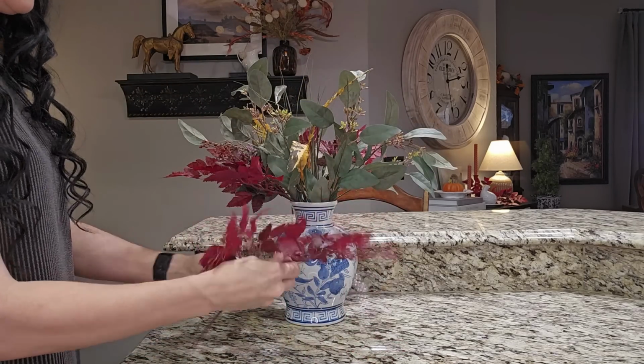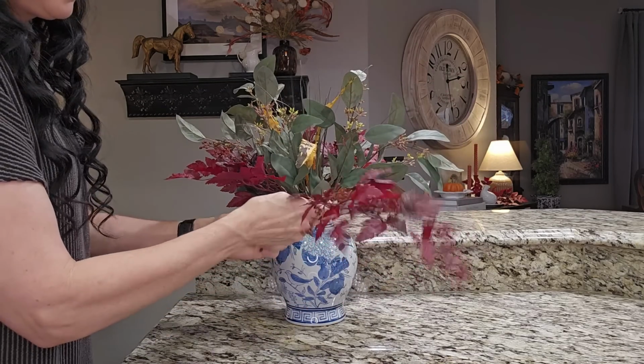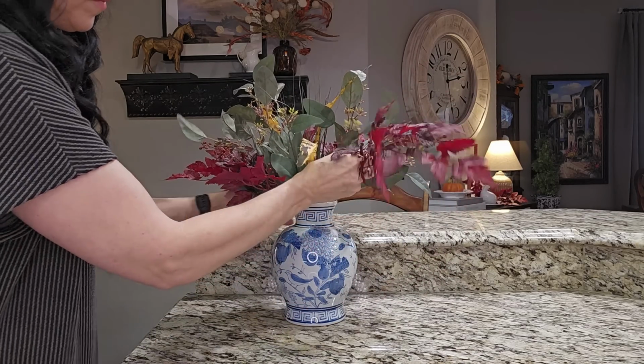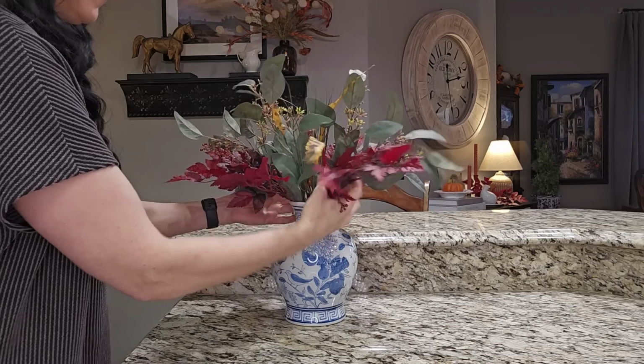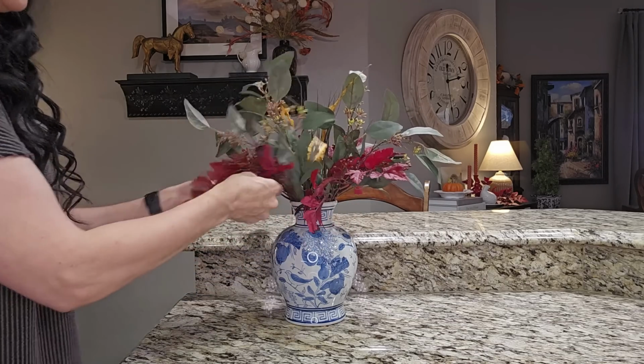Fall greenery and fall floral arrangements are a very easy and quick way to make your entryway cozy and inviting. You're bringing those fall colors and elements of nature from outside in.